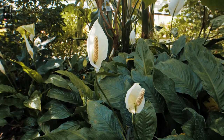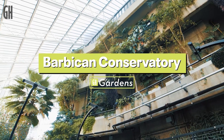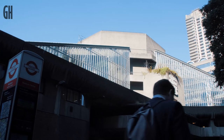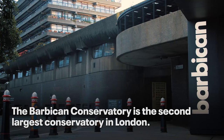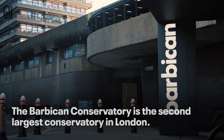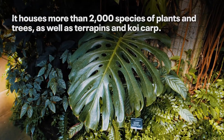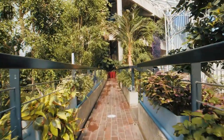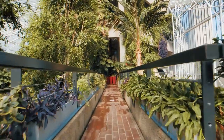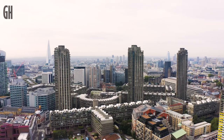My name is Marta Lowcewicz and I'm a head gardener at the Barbican Conservatory. The conservatory opened like the whole Barbican Centre in 1984.